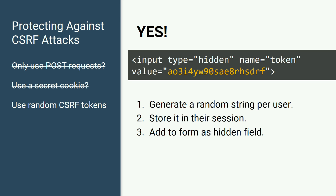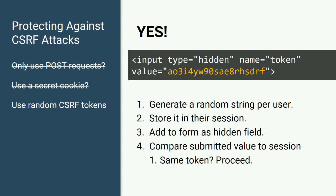So if they submit the change password form, we'll look to see, is there a CSRF token? Does it match? If it does match, we'll go ahead and proceed with doing that action. If not, we'll just reject the request.